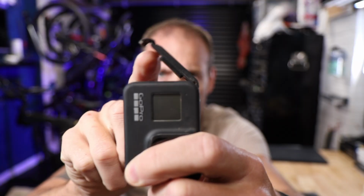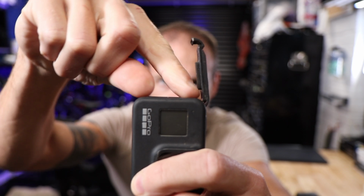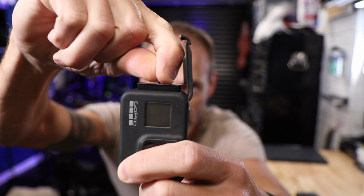This is the GoPro 8, and I do not know what they were thinking of when they designed the battery door for this thing. So first of all, the door does not even open up to vertical, so it is pretty much impossible to get the battery out without your hand touching the door.